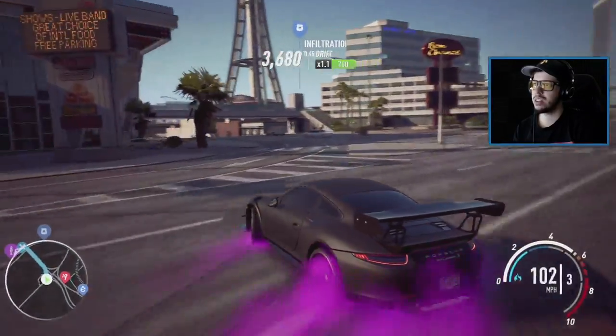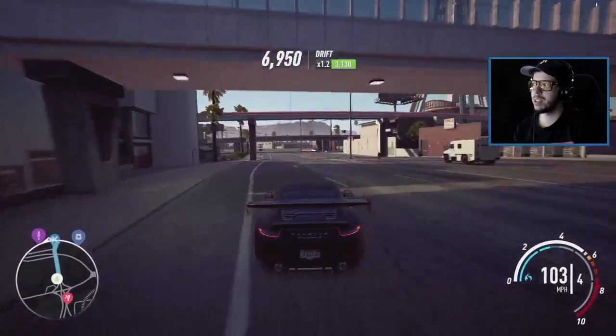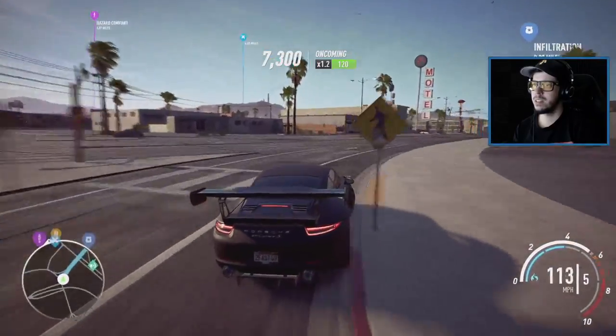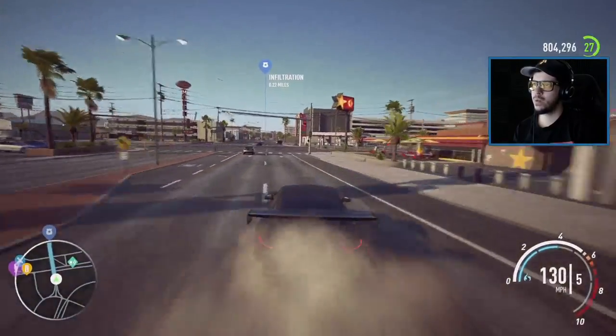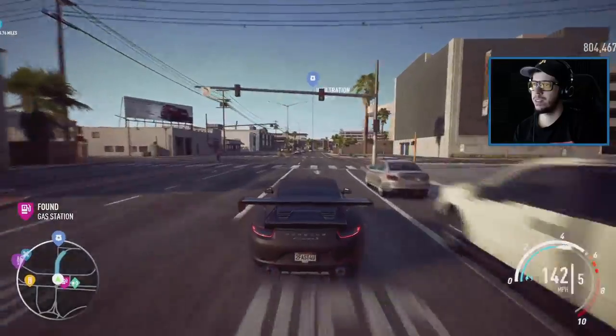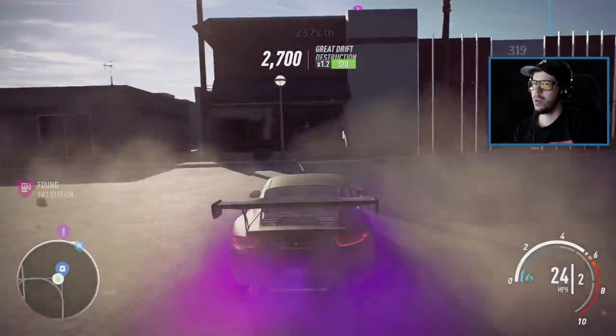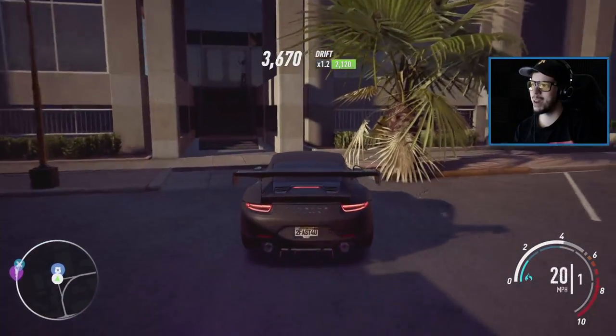I can use the derelict car. We have a bunch of different options. Let's go on through over here. Infiltration. Oh, we just decked out that car. Holy smokes. There we go. Alright, let's try it out.